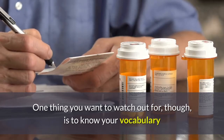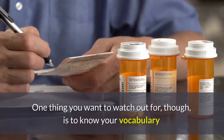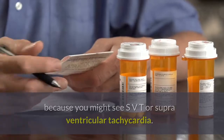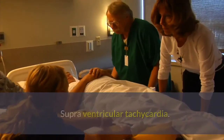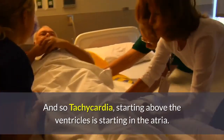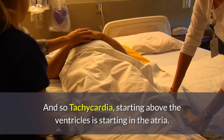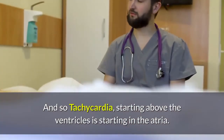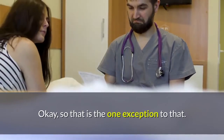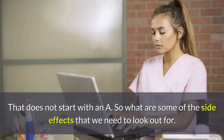So if it's ventricular anything in terms of arrhythmias, calcium channel blocker is not going to treat that. The one thing you want to watch out for, though, is to know your vocabulary, because you might see SVT or supraventricular tachycardia. Well, it says ventricular in that phrase, right? Supraventricular tachycardia, but what does supra mean? Supra means above, right? And so a tachycardia starting above the ventricles is starting in the atria, okay?